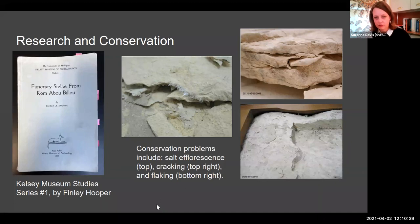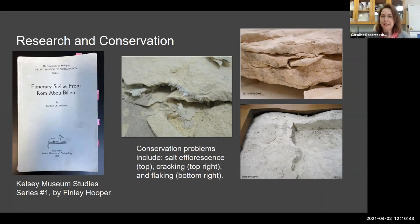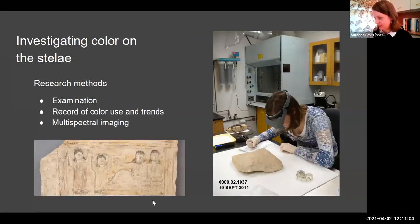Carrie, can you advance the slide, Suzanne? Yeah. Sorry, I'm having a little bit of a Zoom difficulty here. All right, here we go. Great. Thanks, Suzanne.